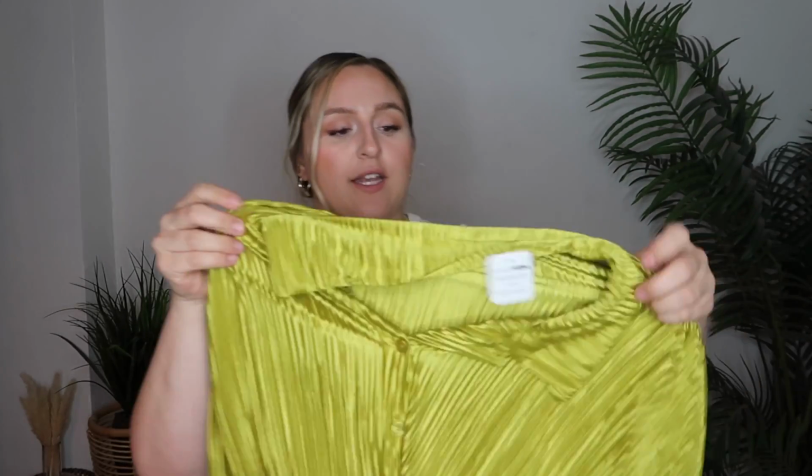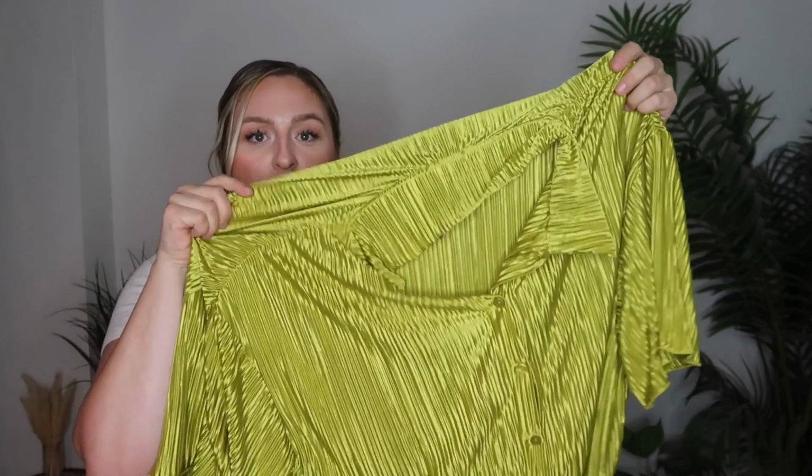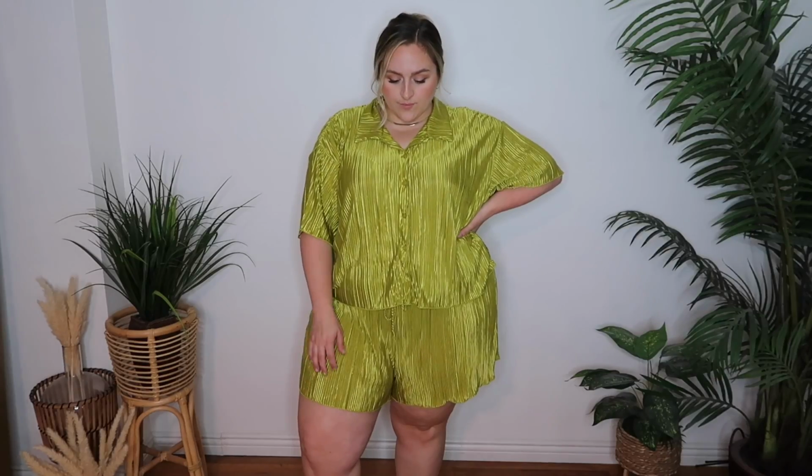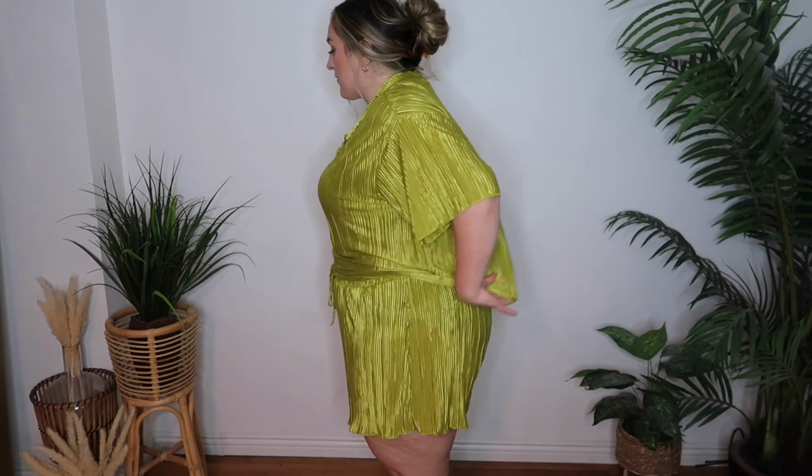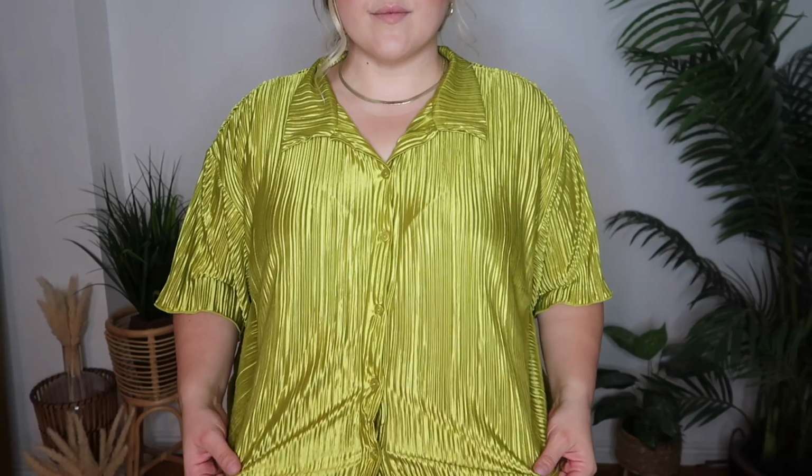Okay, this next set I love. I almost wish that I wore shorts. I do not wear shorts. I hate shorts. They ride up. It's just not the business. So I do not wear shorts. But look at this set. It is this silky, really pretty lime green material. The top is button up with a collar, and it's very flowy. And then it has the flowy shorts to go with it. Like, are you joking?